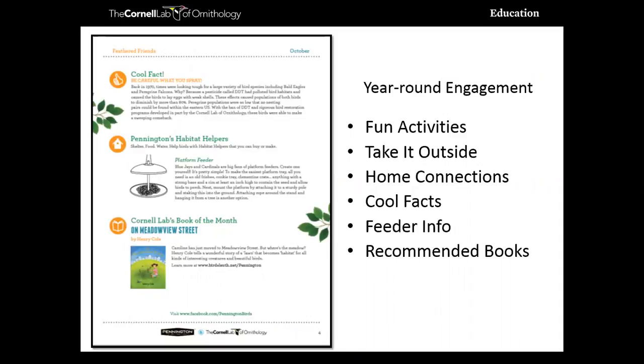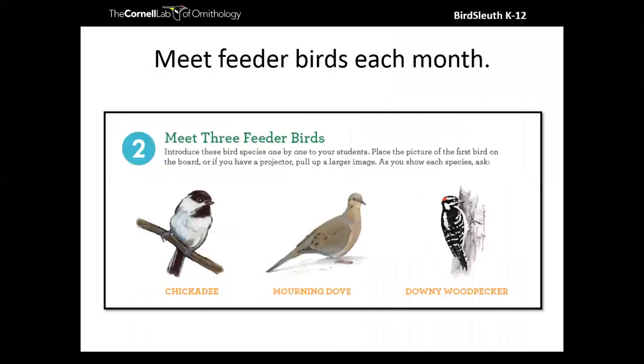So as birds are coming to the bird feeders, you use that as a teaching opportunity. There are both indoor activities and outdoor activities, take-home options, cool facts, as well as recommended book readings to bring in the literacy components. But every single month, they're introducing you to new feeder birds and helping build those bird identification opportunities.